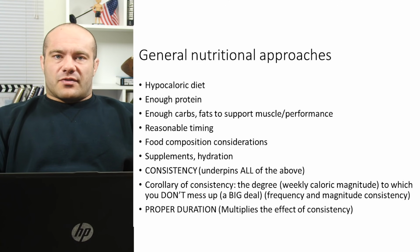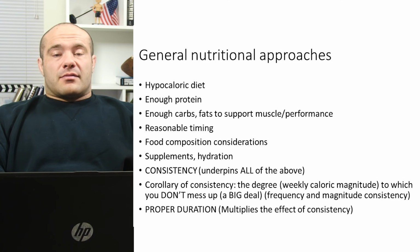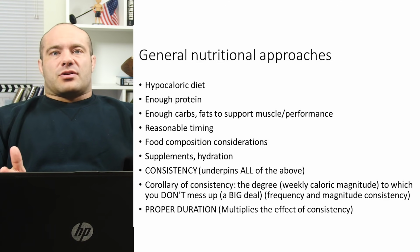We're not trying to cut all the carbs for no reason. We're still athletes. We still want to perform. Reasonable timing, right? Like if you don't eat for like 8 hours at a time and then you eat a bunch of food, you're going to lose some muscle there that you probably won't get back, or at least until you start gaining weight again.